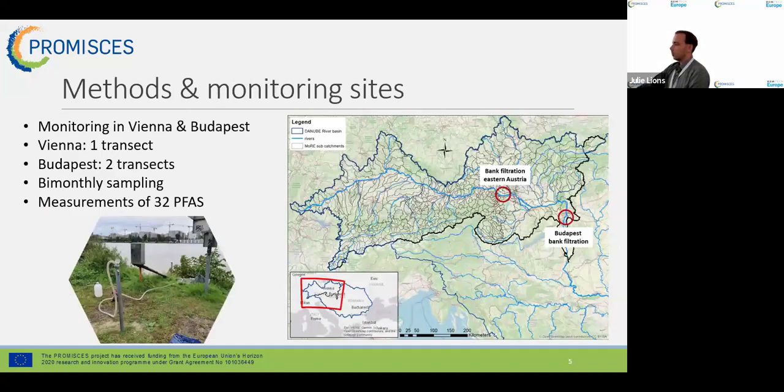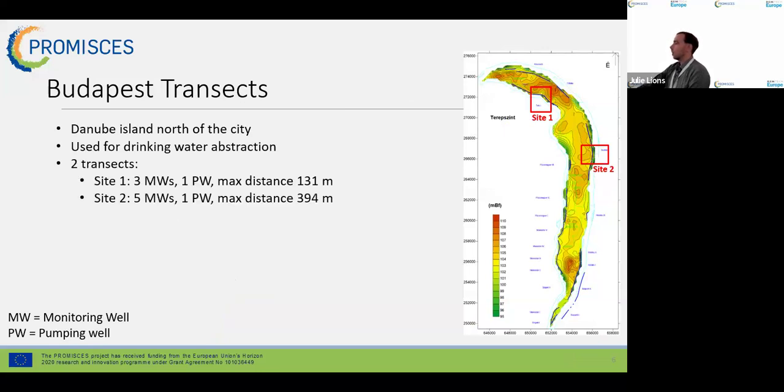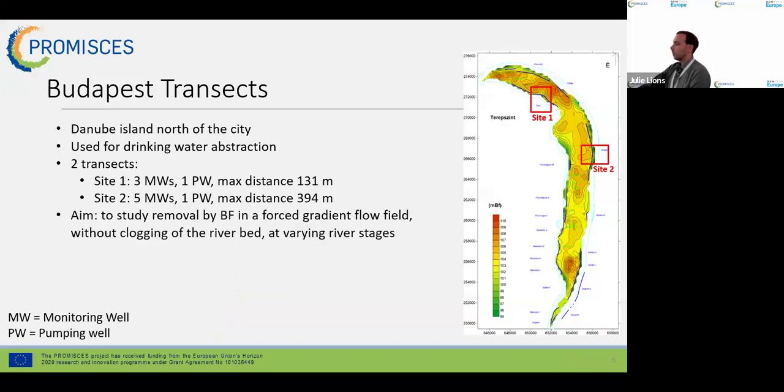We did monitoring in Vienna and Budapest, one transect in Vienna and two in Budapest. We had bi-monthly sampling campaigns for a period a little over 1 year, and we measured 32 PFAS in each sample. I'll focus on the Budapest transect right now. They are located on a Danube island north of the city, which is used for drinking water abstraction. And they both have a pumping well and several monitoring wells, which were all sampled. The aim here was, again, to study the removal by bank filtration in a forced gradient flow field without any clogging of the riverbed and at varying river stages.